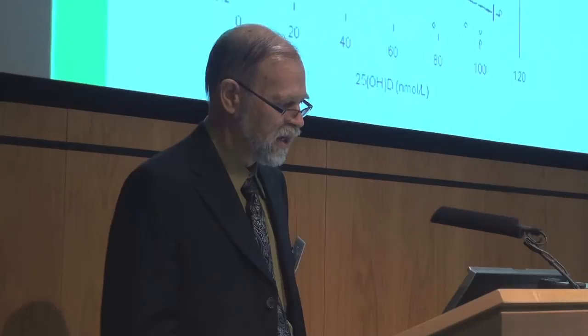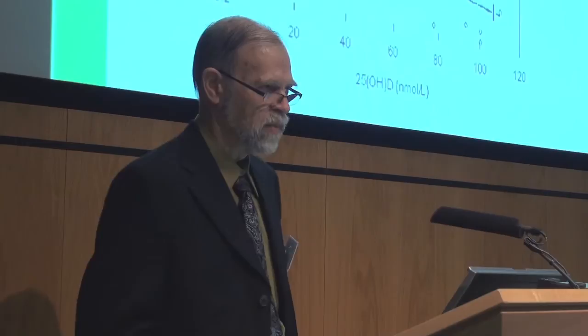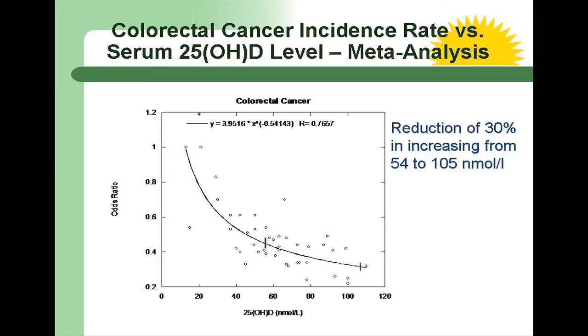Now if I take the colorectal cancer data and do one of these meta-analyses, I find about a 30% reduction going from 54 to 105 nanomoles per liter. I can also point out that in agreement with what Michael Holick showed, above 75 nanomoles per liter, there's not so much of a change. So 75 is certainly one level one has to think about, but one can even go to 100 nanomoles per liter and still get a benefit for colorectal cancer.